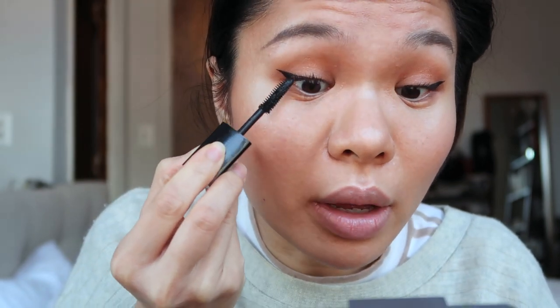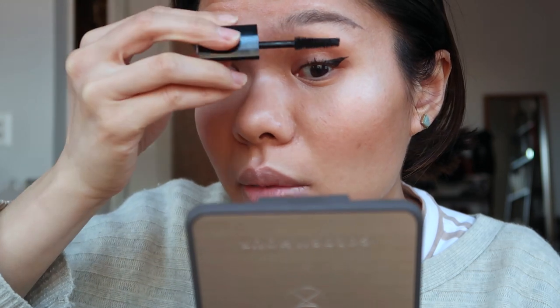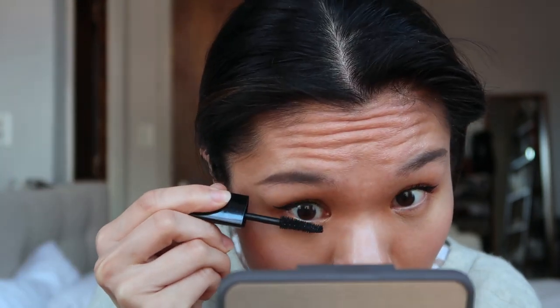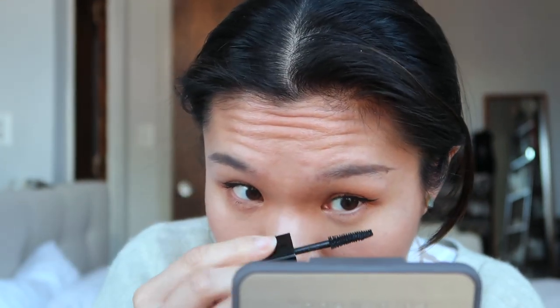If you're comparing this eye and that eye, there's a really big difference. And the brush is pointy enough at the end that it can go in at the ends like this. I think it does hold the curl up pretty well. Yeah, pretty volumizing. I'm gonna do the bottom lashes as well. I feel like my bottom lashes are so sparse that it honestly barely makes a difference, but I'm gonna do it anyway.